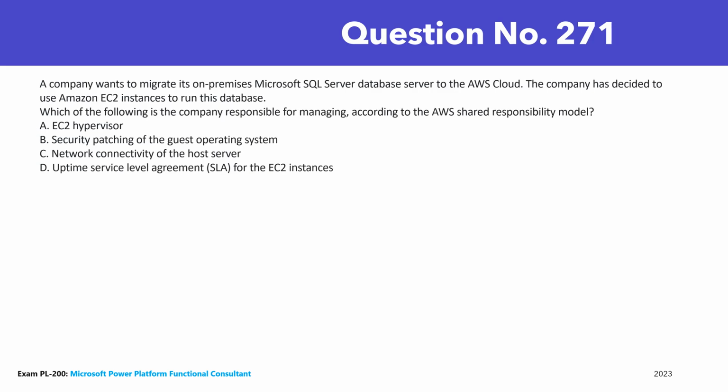A company wants to migrate its on-premises Microsoft SQL Server database server to the AWS Cloud. The company has decided to use Amazon EC2 instances to run this database. Which of the following is the company responsible for managing, according to the AWS Shared Responsibility Model? A. EC2 Hypervisor. B. Security patching of the guest operating system. C. Network connectivity of the host server. D. Uptime Service Level Agreement, SLA, for the EC2 instances.